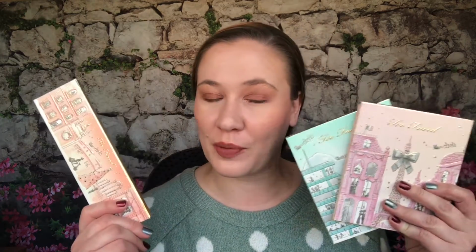We have Christmas Around the World, which consists of 3 palettes. We have Christmas in the Alps, which is an eyes and cheek palette. There is Christmas in the City, which is a blush palette and 2 eyeshadow palettes. And then we have Christmas in London, which is a blush and eyeshadow palette.